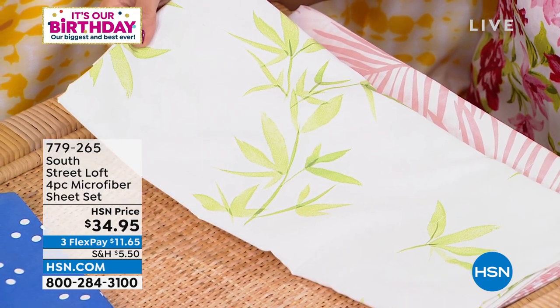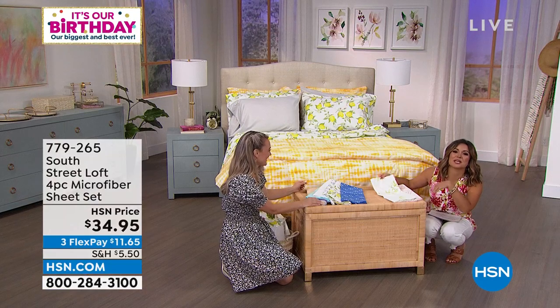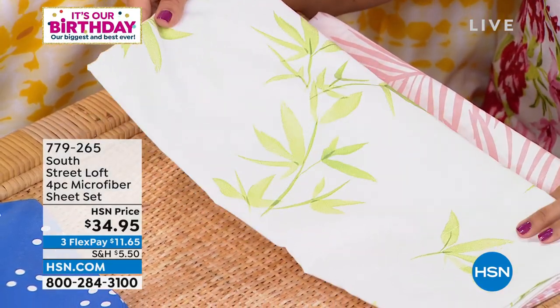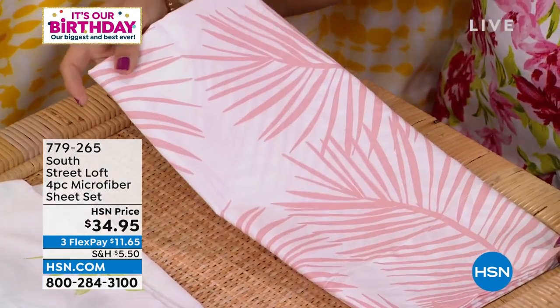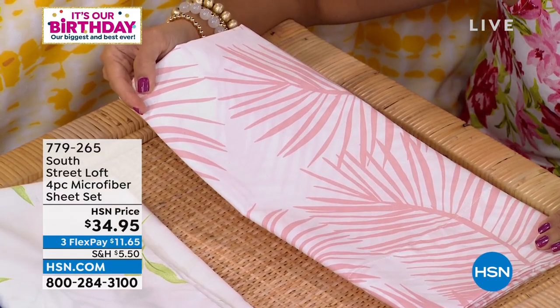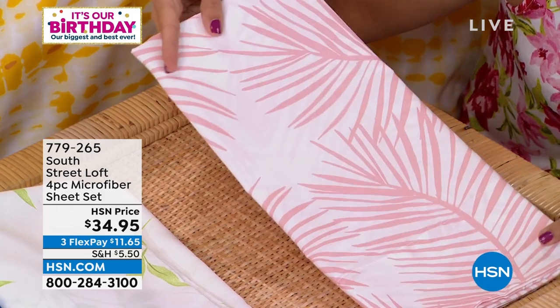I really love the bamboo. I have a lot of house plants, and you want to mix in foliage, but maybe not necessarily have leaves. This is a great way to do it, to have the bamboo. It's a very chic way to do that. It looks like a watercolor painting. And oh my gosh, come on. Pink palms.